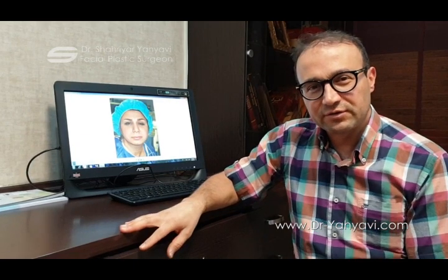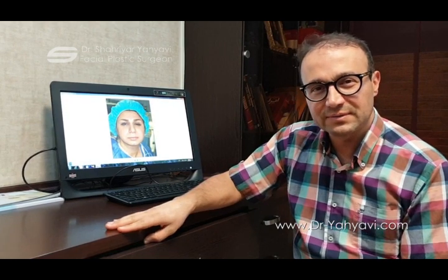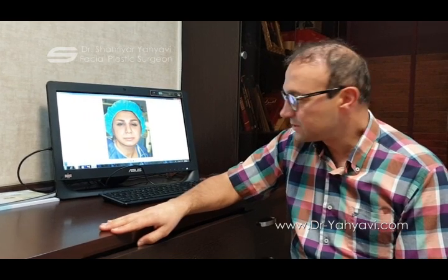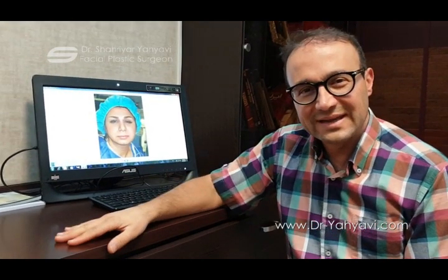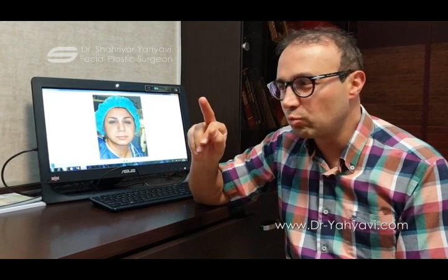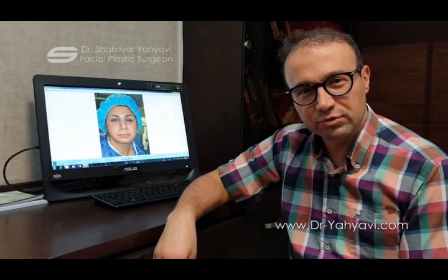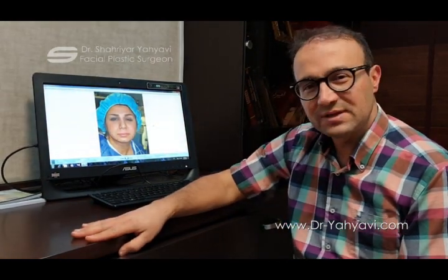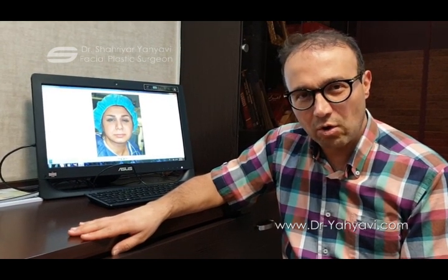There is no definite criteria for the long lip, but it seems that if the length of the upper lip is more than 16 millimeters, it is long. The causes of the long lip are two. One is congenital long lip and the other is related to age. As people get older, the length of the upper lip gets longer. So one of the responsibilities of the aesthetic surgeon or facial plastic surgeon is to correct the long lip.